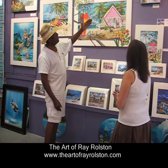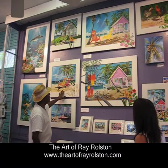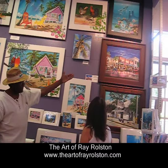Absolutely. These are some of the originals. This is the Lovebirds in Paradise. This is one I love. You've got Love Chairs in Paradise. This is another version of the Love Chairs in Paradise. And then, of course, these are some of our local landmarks, like Sloppy Joe's, Pepe's. This is the Pink Lady.